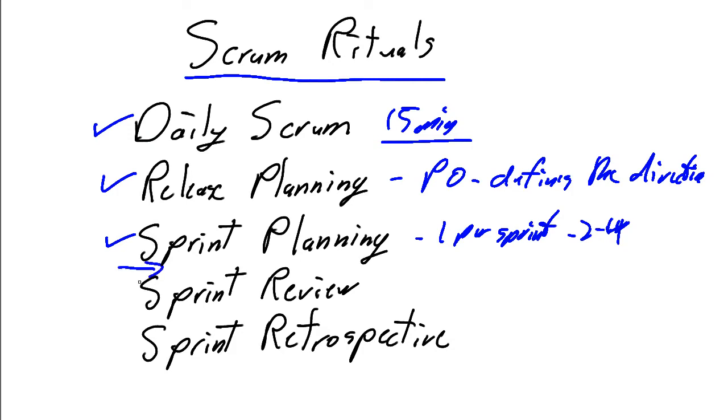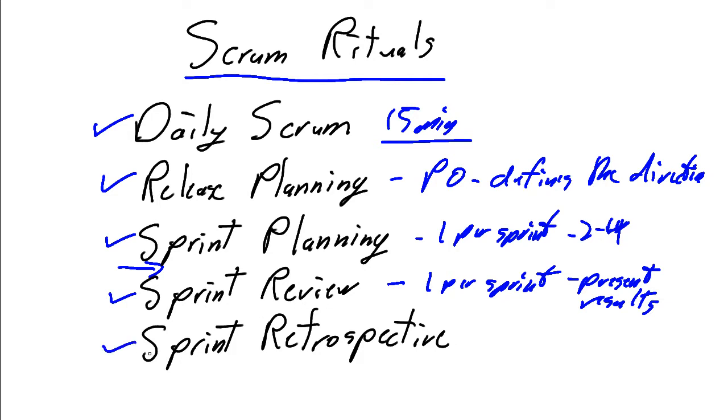We do the work for the sprint, and then at the end of each sprint, we do a sprint review. So again, it's 1 per sprint, where we present the results to the product owner, and we get the product owner's acceptance that the sprint has accomplished what it was set out to do. And finally, again, once per sprint, a sprint retrospective where we focus on process improvements.